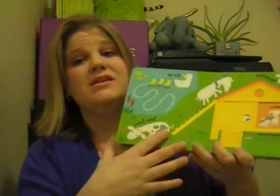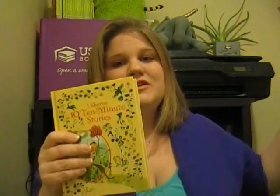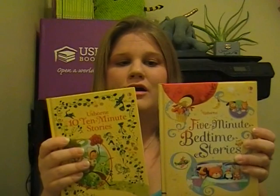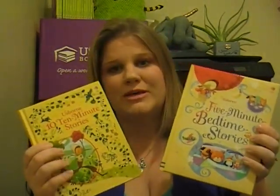But these books are my 2-year-old's favorites, and I love that I can hand them to her and not worry about her destroying them. These two new books in our collection are just wonderful keepsake books.